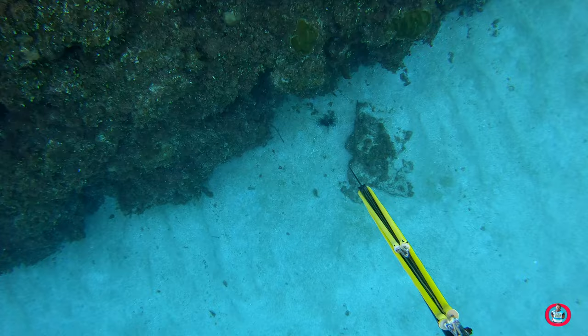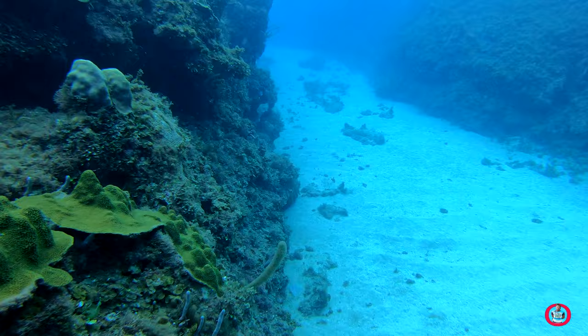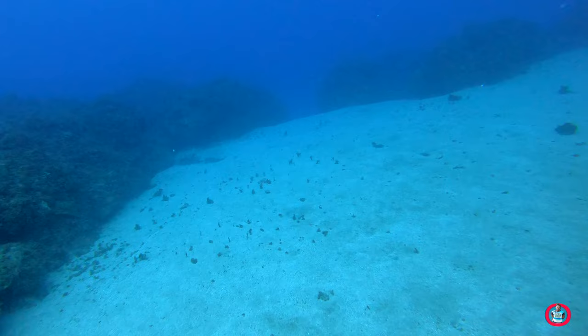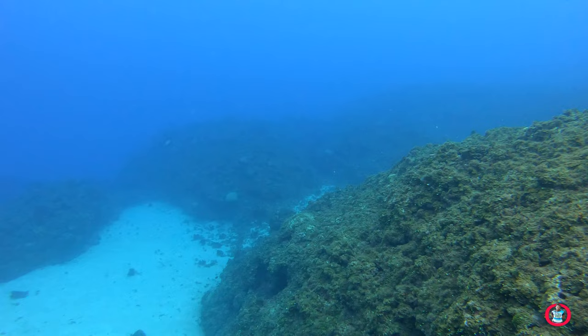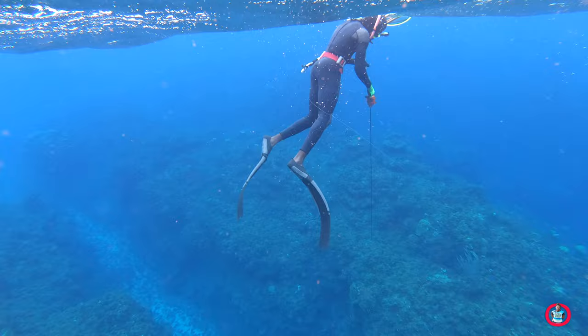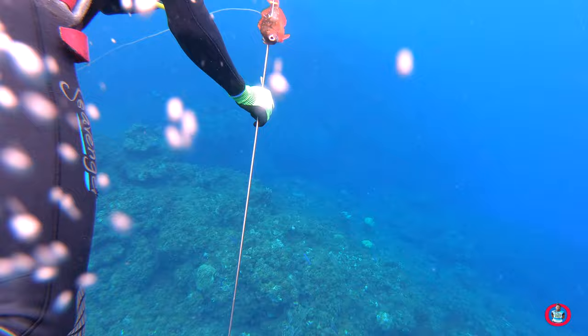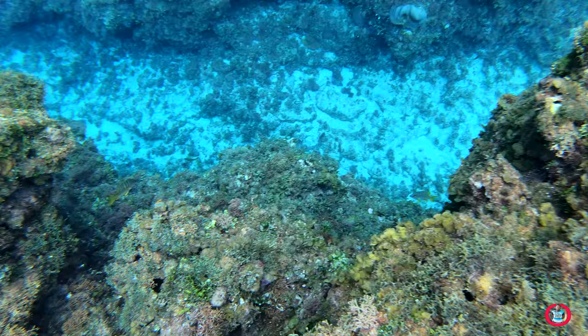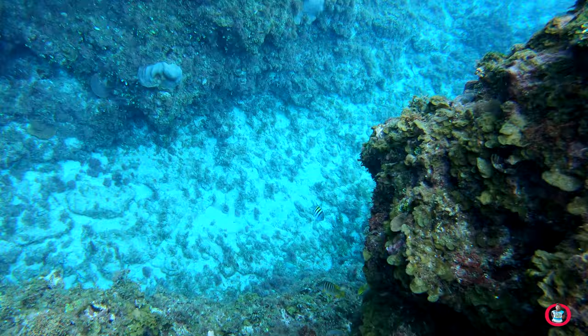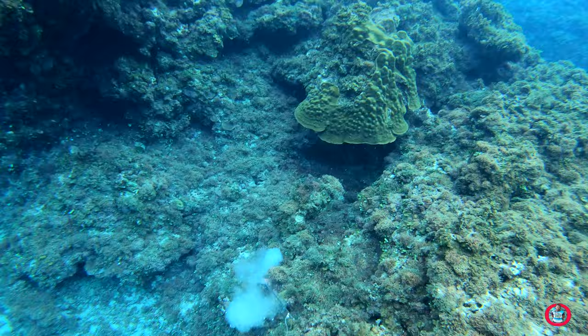This dive was for this lionfish, but I wasn't going through any problem today with these lionfish. So right here, Kenado speared one of the nice red bellies. This area is famous for them. A lot of them are here. So here is the next nice one. This was the first one I got.